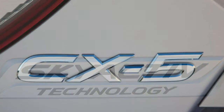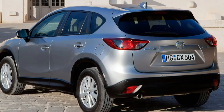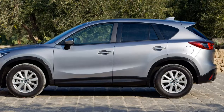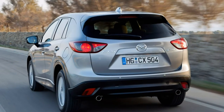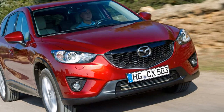Updates for 2015. Three years into the CX-5's life, Mazda has released a revised model for 2015 which features minor tweaks to the design, new safety features and more kit as standard. In terms of design, the latest model features a new LED lighting signature, a lower shark fin antenna, a redesigned grille and more defined headlights and fog lamps.